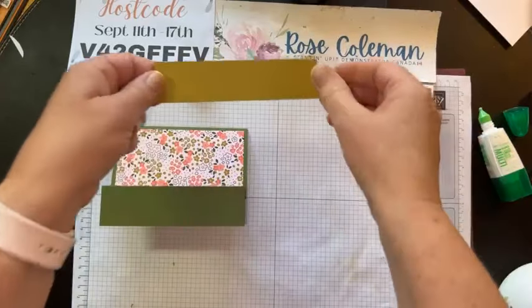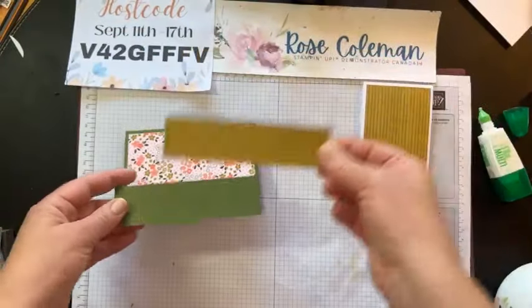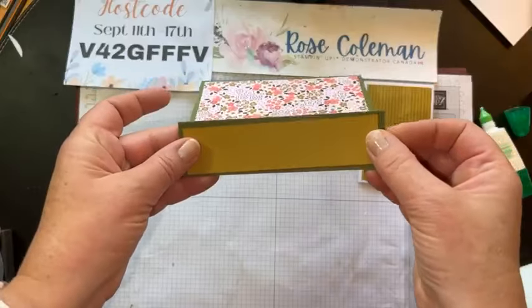Okay, so we've got this piece. We've got a piece of wild wheat that's going to go down here on this front step.